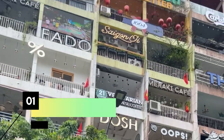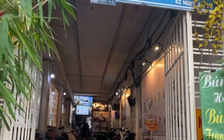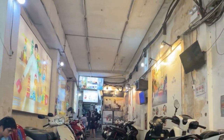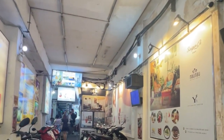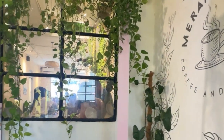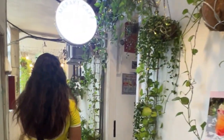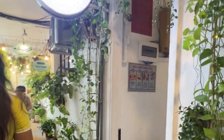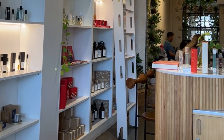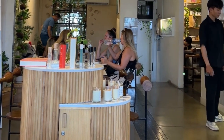Our first stop, an absolute hidden gem, the apartment cafe. Imagine a charming old building transformed into a haven of cozy little cafes, each with its own personality. We grabbed our coffee at Meraki, which is a charming coffee spot nestled within the historic cafe apartment, occupying the 4th and 5th floors. Their menu boasts a variety of beverages, including specialty coffees, kombucha, milk teas, and fresh juices. This can be a great spot if you are looking for vegetarian options too.